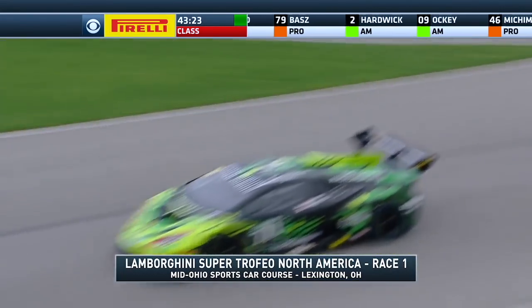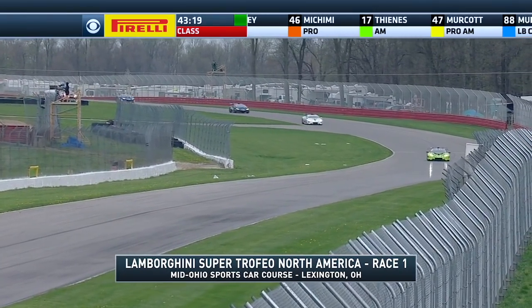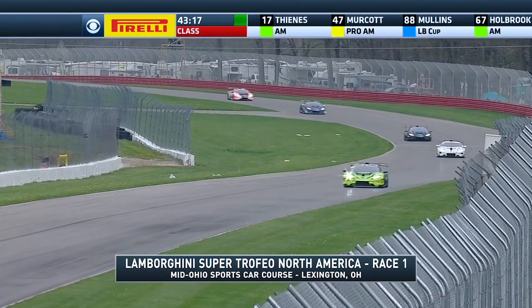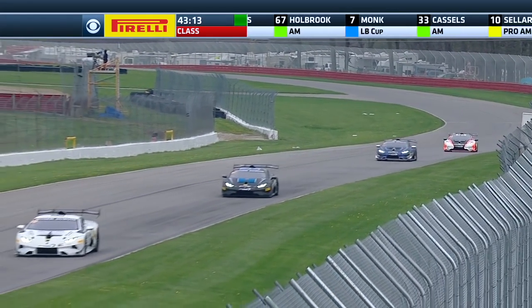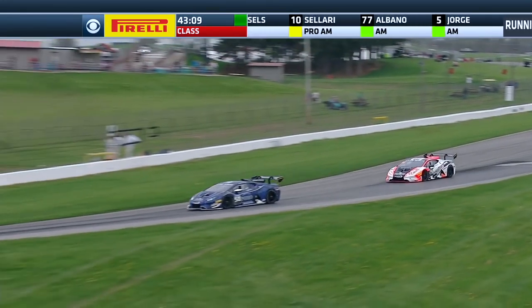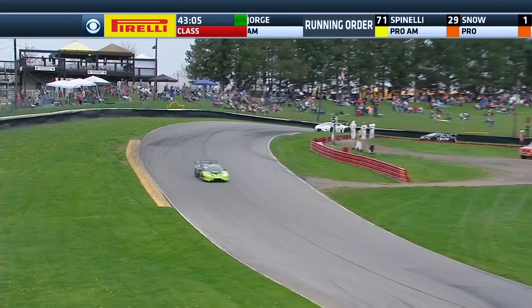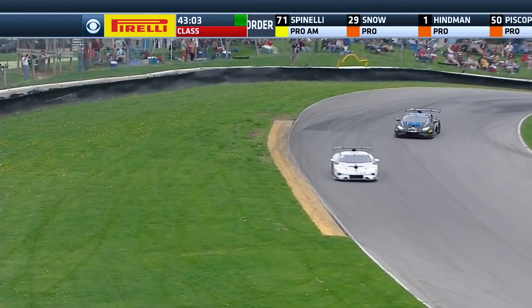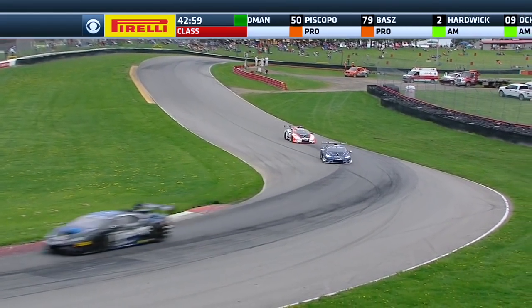Spinetti pulling out the lead now, 2 seconds, and a 1:22.2 last time around is the fastest lap of the race. He's not hanging about, well over 160 miles an hour for the second place driver Madison Snow through the speed trap, 164 let's call it. In fact, it is 164 this time around. That is hauling the mail. Then it's Trent Hinman in the #1 Lamborghini, then Eduardo Piscopo, and then Karol Baz, the Polish driver.